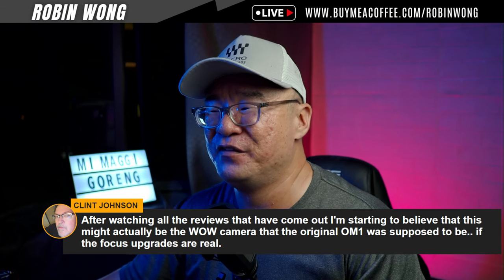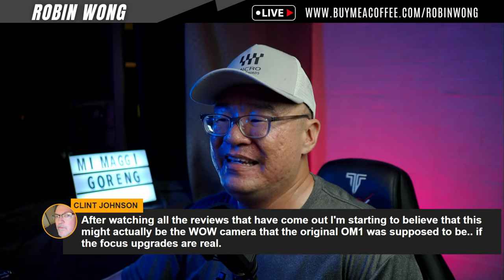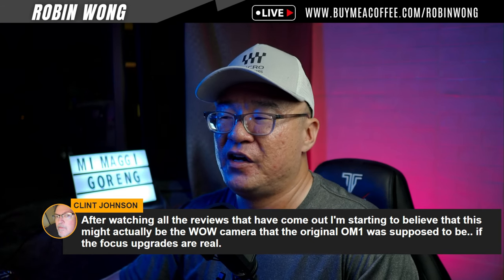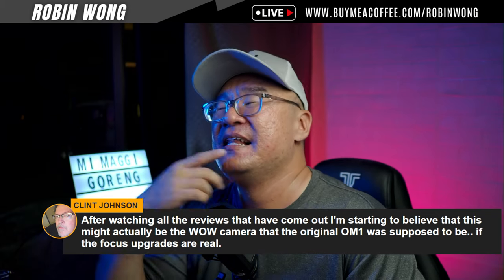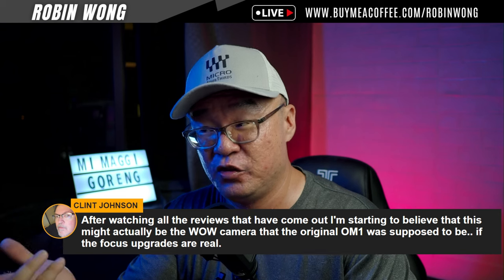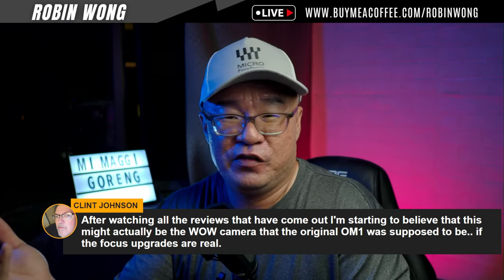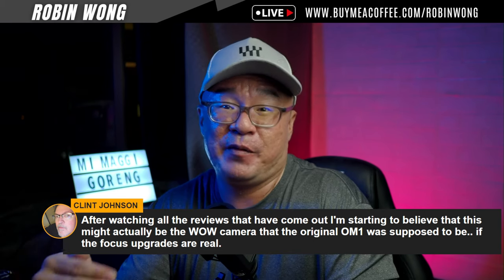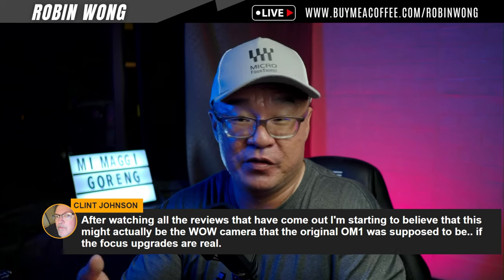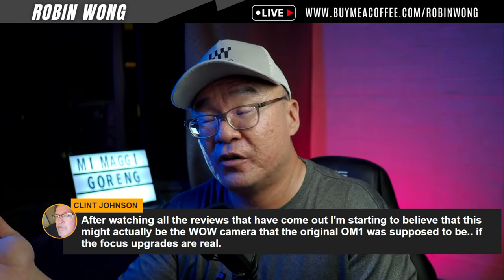Clint says, after watching all the reviews that have come out, I'm starting to believe that this might actually be the wow camera that the OM-1 was supposed to be, if the focus upgrades are real. Not true. I wish the OM-1 had better image quality. I want more resolution, dynamic range, and high ISO, just a little bit more. I'm not asking for it to surpass full-frame cameras. Just maybe one-stop better ISO, one-stop better dynamic range for me to recover a little more highlight and shadow details, right? Because everyone else is making progress.